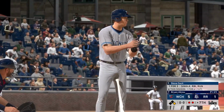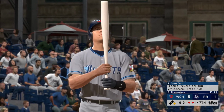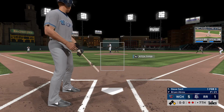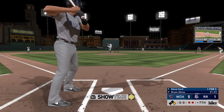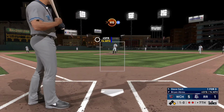At the plate, Steve Cecil. He singled his last time up. Steve, I swear to God, I don't think we changed innings. But there's a pitcher on the mound. Come on, big guy. Get your pitch and let it rip. Let's go. Here's the first pitch to him. And this is up and in, ball 1.